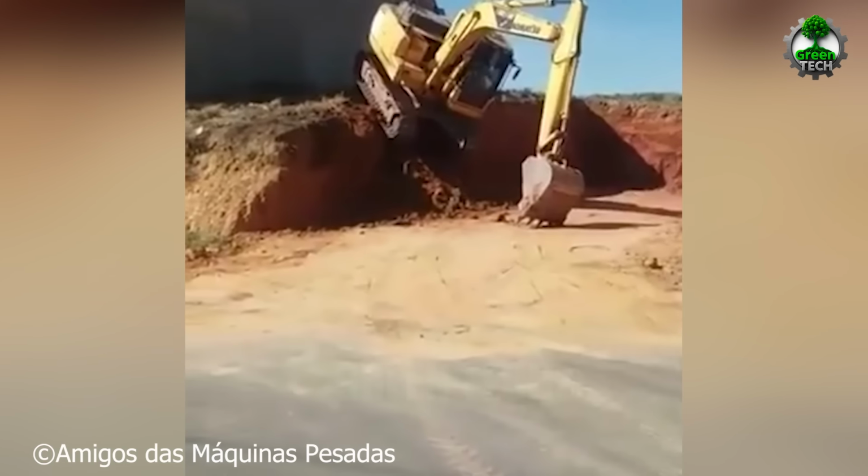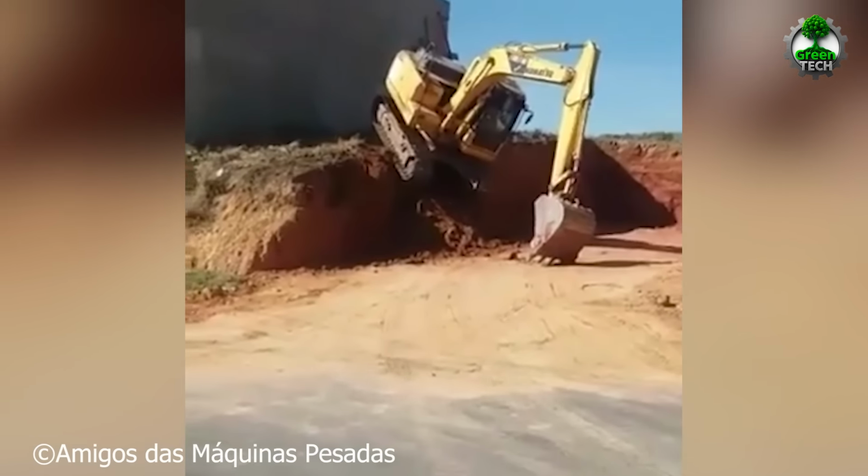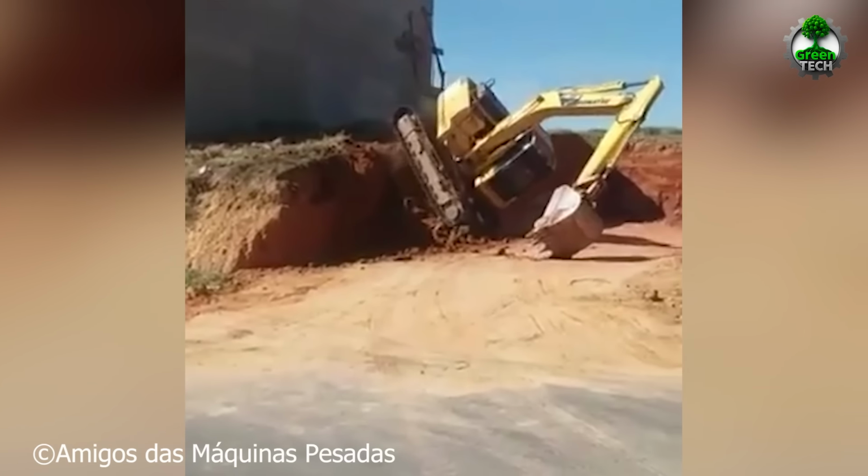That was way too close. The excavator leaned hard on the edge. One wrong correction and it could have tipped. Tight spots need slow hands.